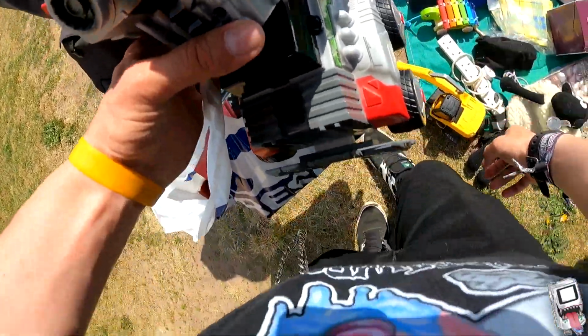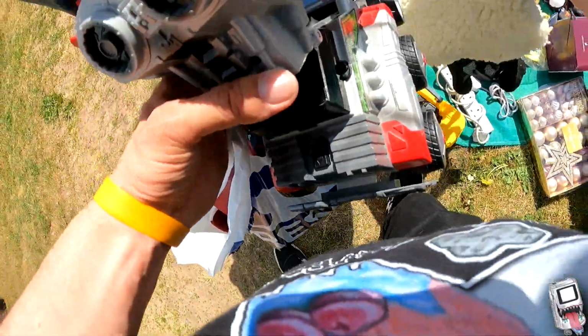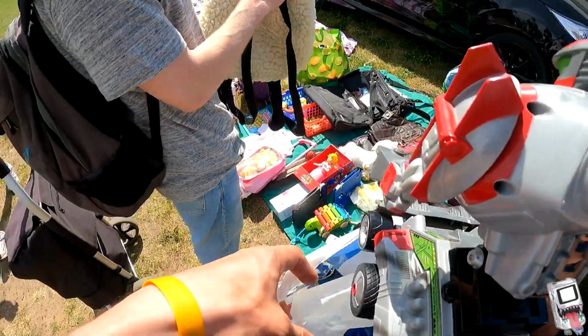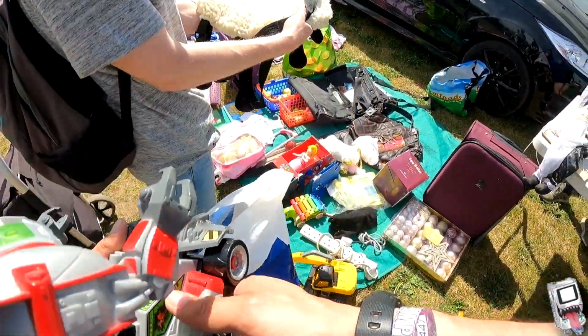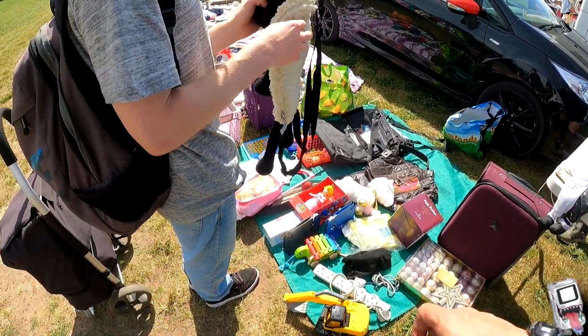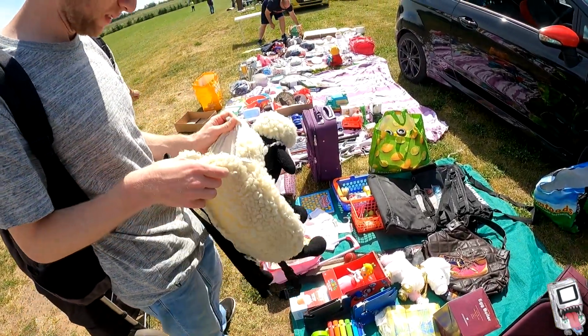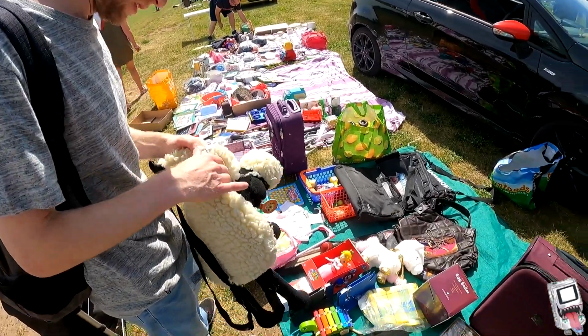Still got his tag on. What about that as well? A peach. That was upset. Shaun the sheep. Yeah. How much is it? £2. How much is your Princess Peach?